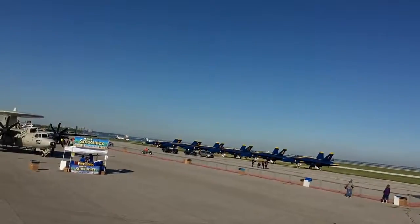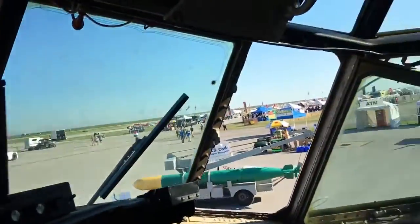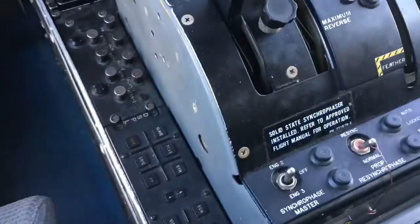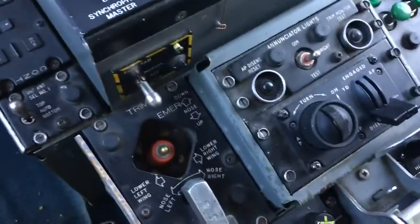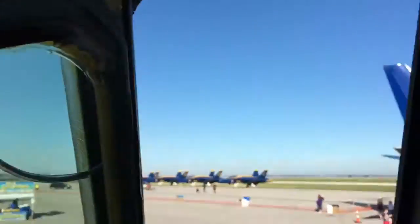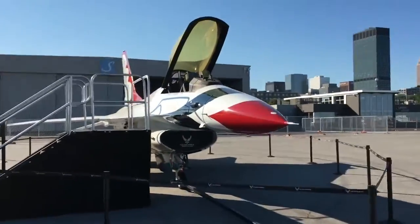Look out the window. That's a lot of... Pretty big. Yeah. There's the C-130 car. Got the Thunderbird jet here.